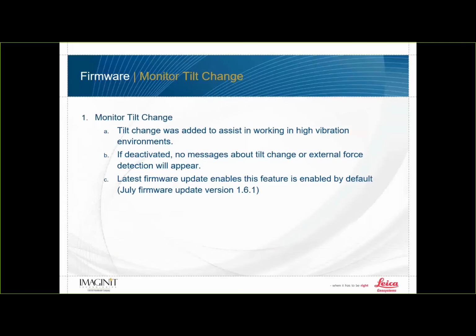Okay, so I mentioned the tilt change. Now in the firmware, the RTC is going to monitor if it has changed its position at all while it's scanning. Okay, so under our letter A there, the tilt change was added to assist in working in high vibration environments. Now, I can tell you from experience that I've scanned a couple of different places where the floor was vibrating pretty good. Right?